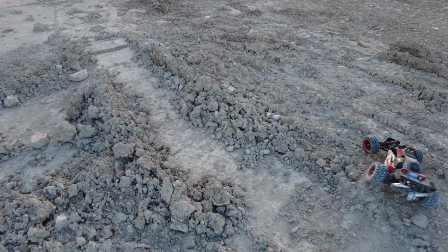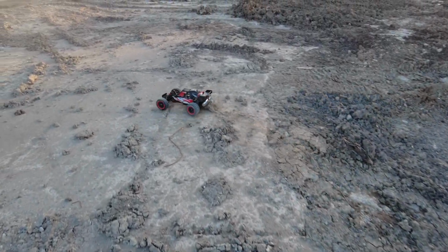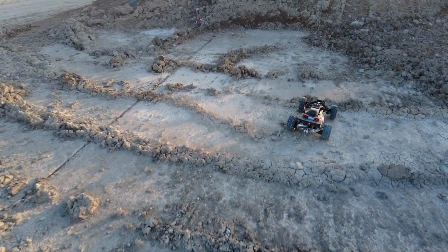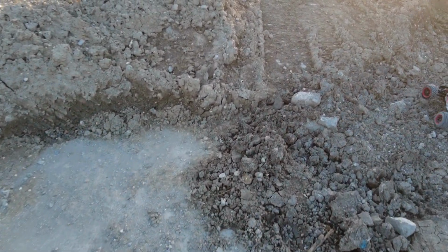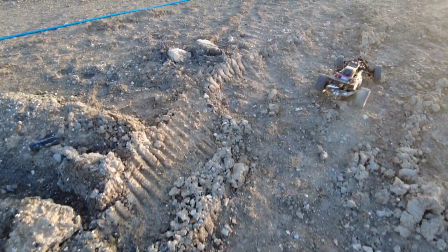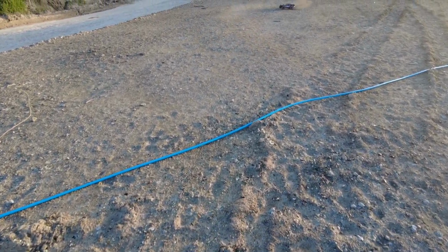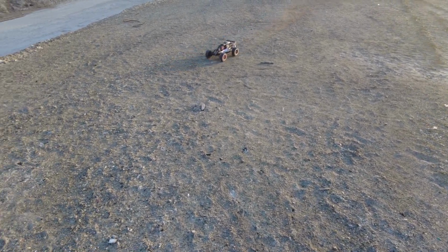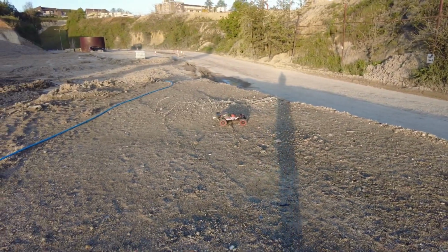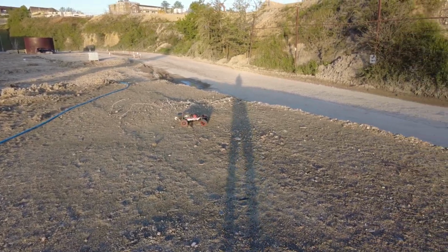Clumsy. That's always the trouble with these petrol ones, because they're so big, they're clumsy, very, very clumsy, and then sometimes they can be difficult to get to stay in a straight line.